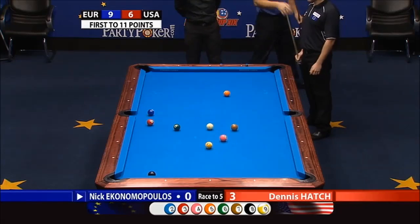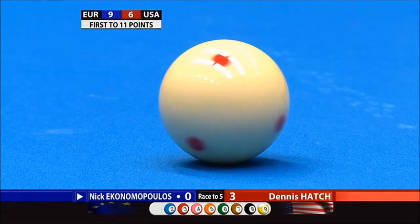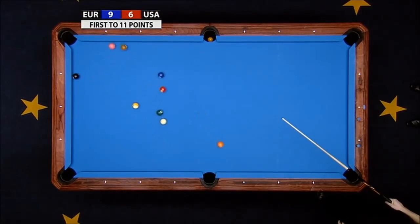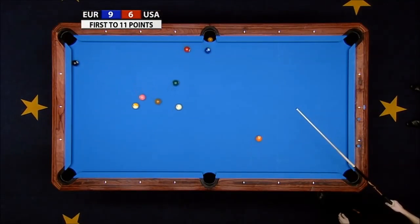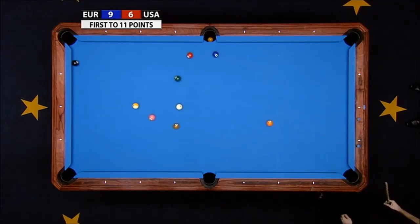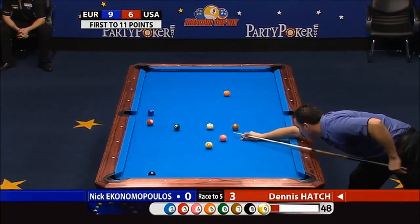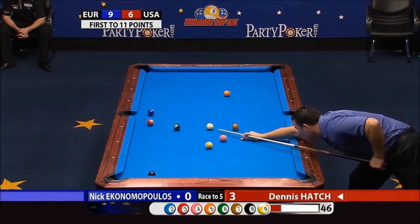Good break there. Very good break. Just because Dennis has a 3-0 lead, he can't let up here. But that was an illegal break. We didn't have three balls past the head string. So table turns. This is a huge opportunity for Dennis Hatch because he's got the next break, and Ekonomopoulos can just sit and wonder what might have been.